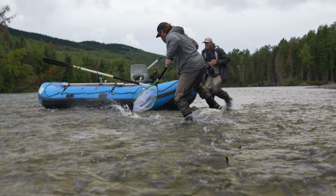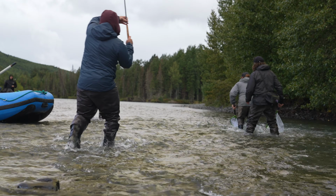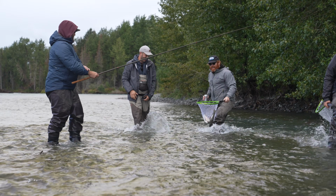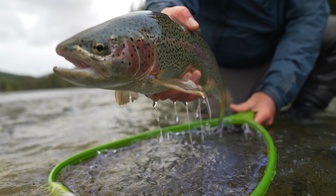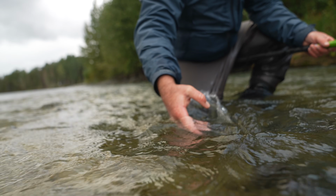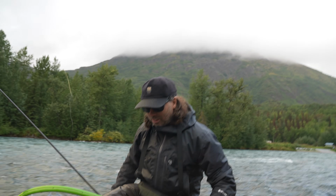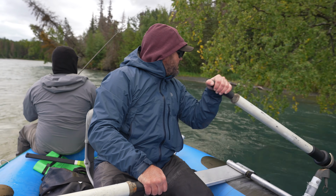Trying to net with a cord light in his hand. Oh, I got it! Rainbow. Not the dolly we were looking for, but we barely started, so not too bad.